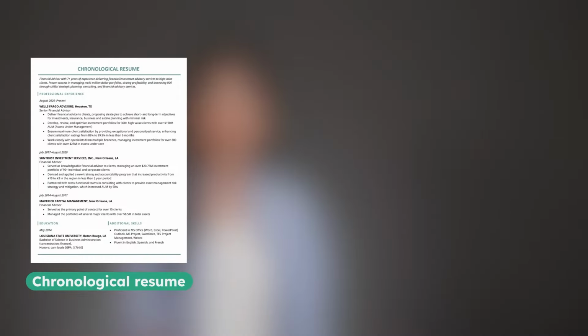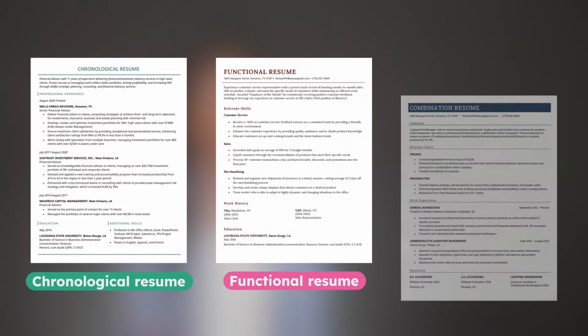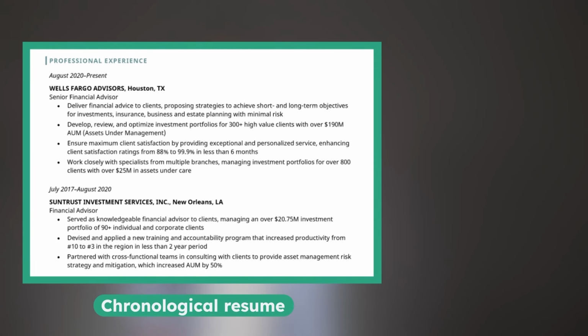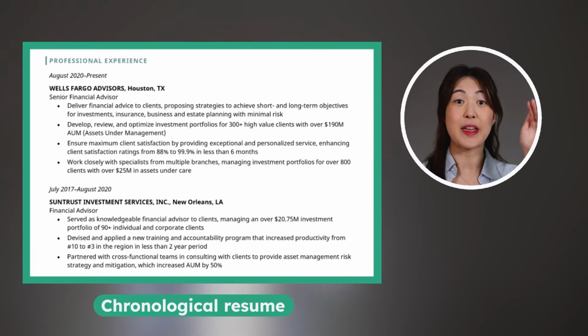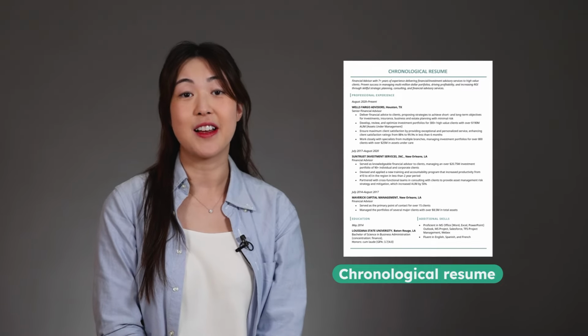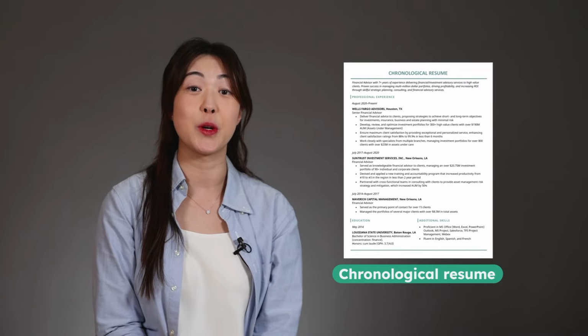There are three main formats most job seekers use today: the chronological resume, functional resume, and combination resume. The chronological resume focuses on your work experience section. It starts with your current or last job at the top and works your way back. This format is the best choice for most job seekers because it's straightforward and demonstrates your career progression.